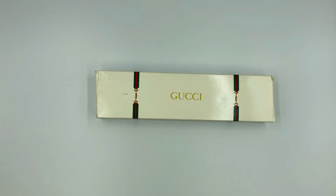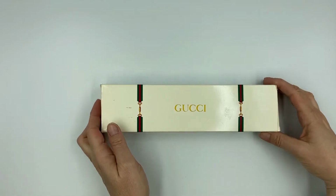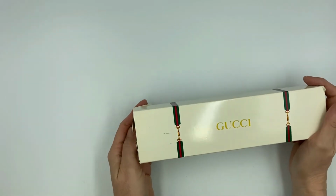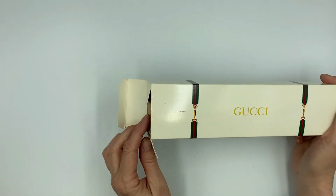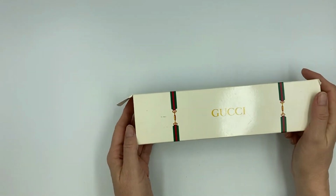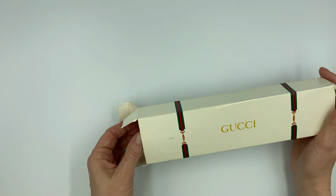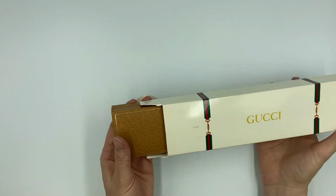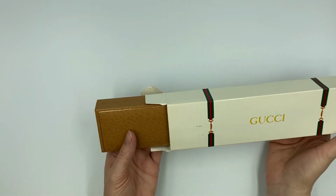We're going to be looking at two vintage Gucci watches today. Here's the first one. Now this watch I actually wanted when I was in high school. It was the only thing I wanted for Christmas, this Gucci watch. So I got it my senior year for Christmas, and that was in 1987.